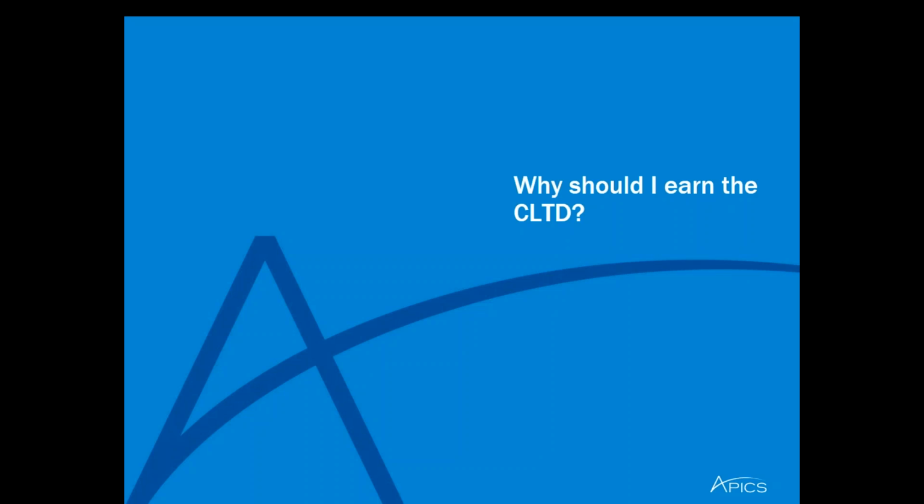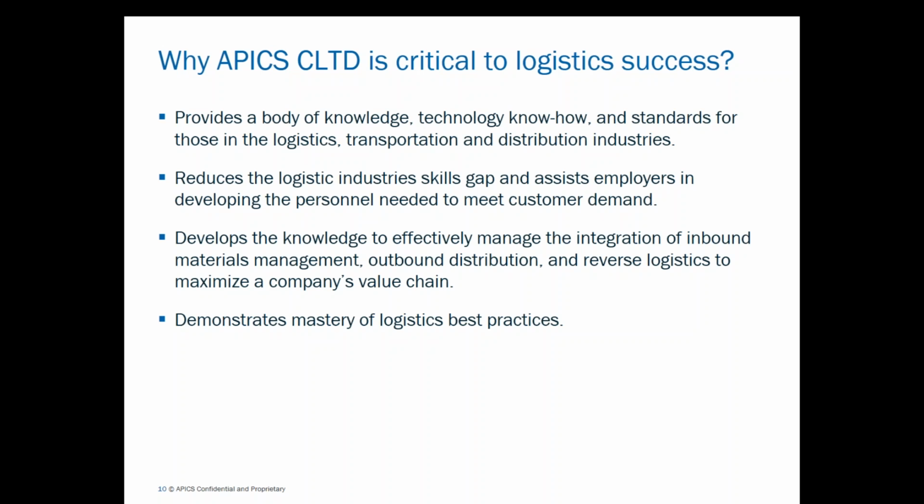So Bob, why should a logistics professional consider earning the CLTD? Well, you know, Lisa, supply chain and logistics is all about collaboration. The CLTD provides a body of knowledge and standards for professionals that are in logistics, transportation, and distribution. It also helps employers fill the skills gap in supply chain that has frequently been commented on in the news, and helps professionals and corporations better maximize the corporation's value chain. Finally, CLTD validates your knowledge and competency in logistics, making you more valuable to your employer.